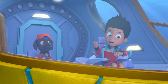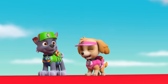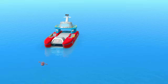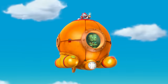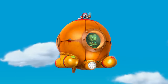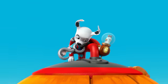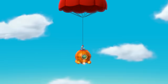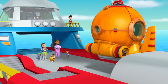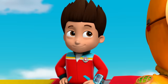Gotta act fast before the diving bell drops and hits the water. Ready, Sky? This puppy's gotta fly! Dangerous downward drop has significantly slowed. Whenever trouble rumbles, just yelp for help.